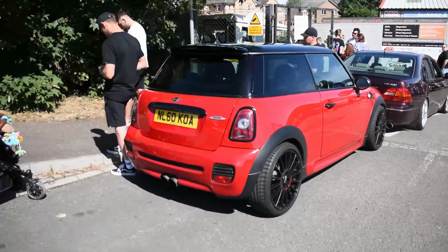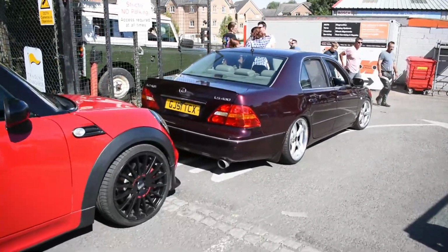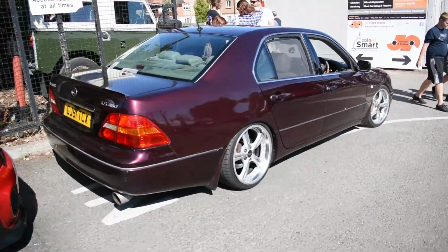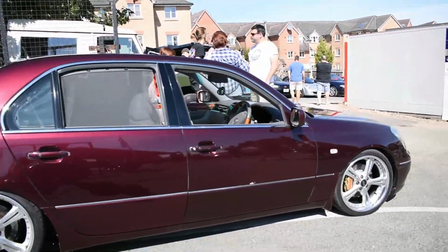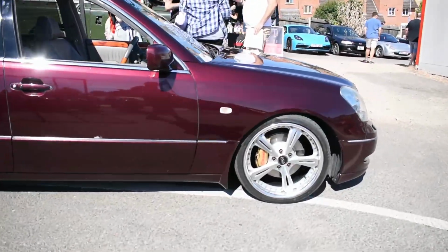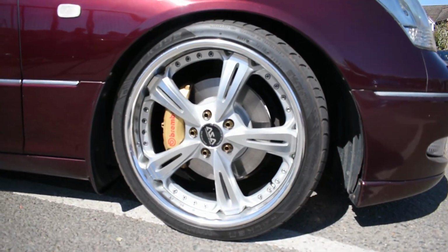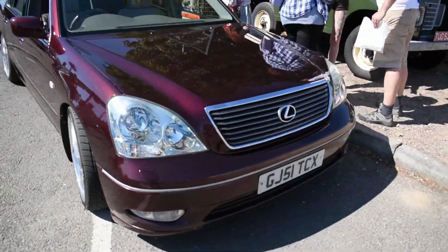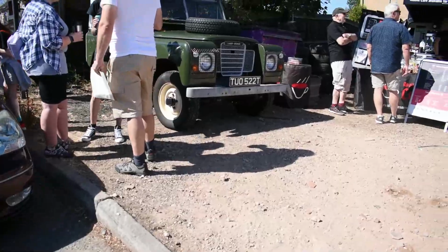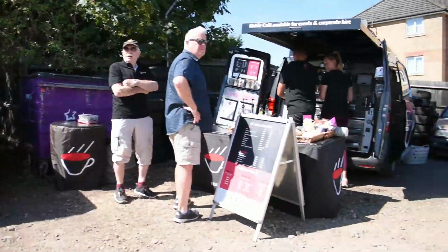But I love a John Cooper Works, it's very cool. That is really cool. Static as well. It's on factory airbag, LS430. Very cool bit of kit. Nice big Brembos in there as well. I've got a lot of time for that, it's very cool. 80s Landy, always lovely bit of kit, always tidy.